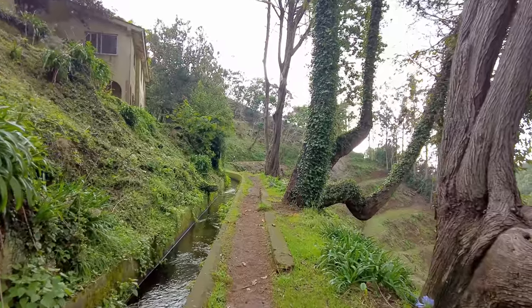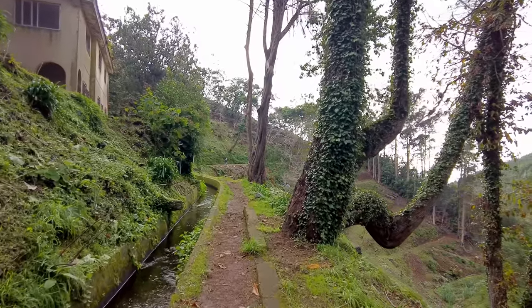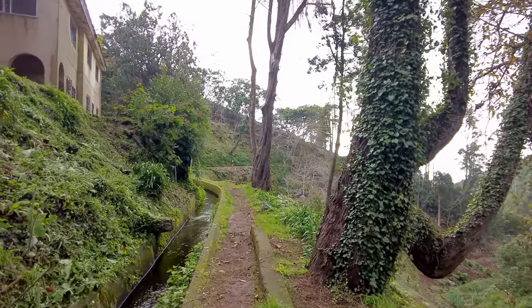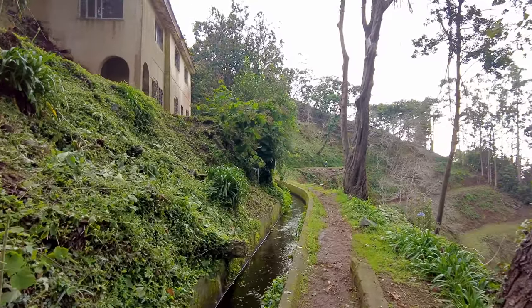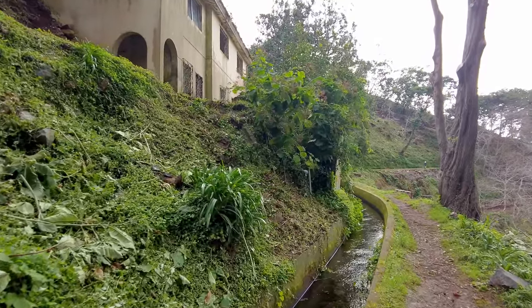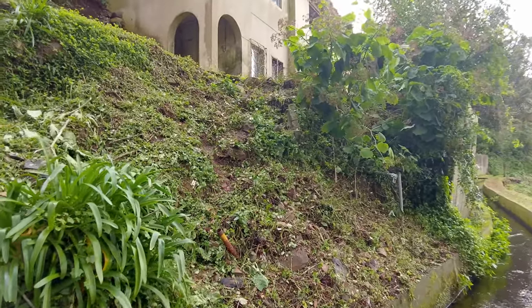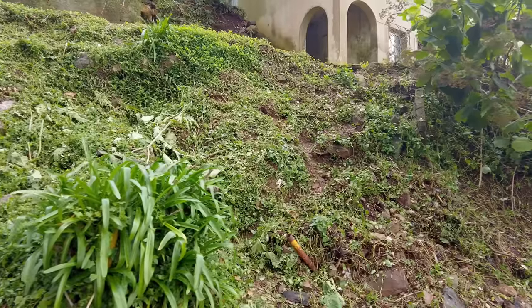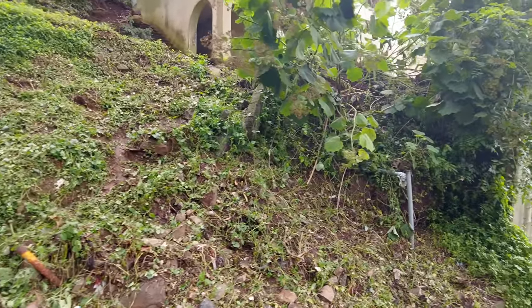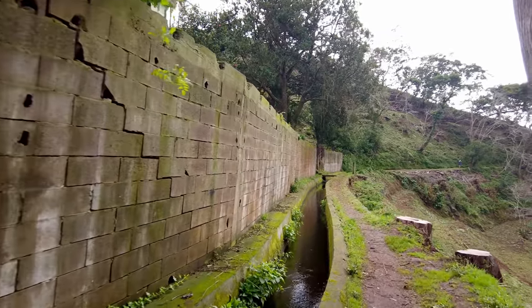So 2 hours 20. These weird trees to our right. We've got another empty building to the left, although it's got glass in some of the windows. And actually, you can see that someone's come along with a strimmer and cutting things back. So who knows? Maybe it's gone back into a family's hands. Someone's going to move in.